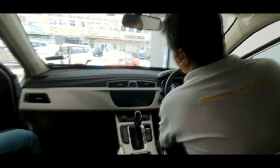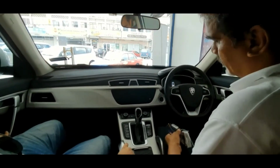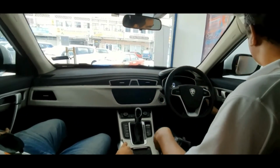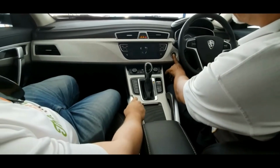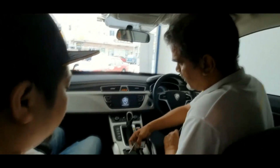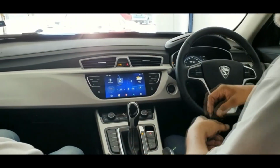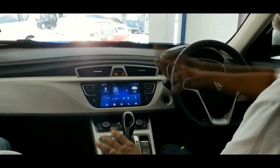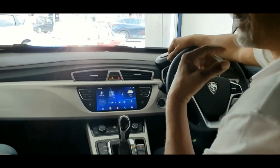Guys, okay, just now what we did was we were in the premium version. If you notice, the interior is pretty much the same. It comes with push start button, and this comes with fabric seats. But the engine and gearbox and the size is all the same from the standard version to the premium version. Only the leather. Just the high Proton je tak ada lah.